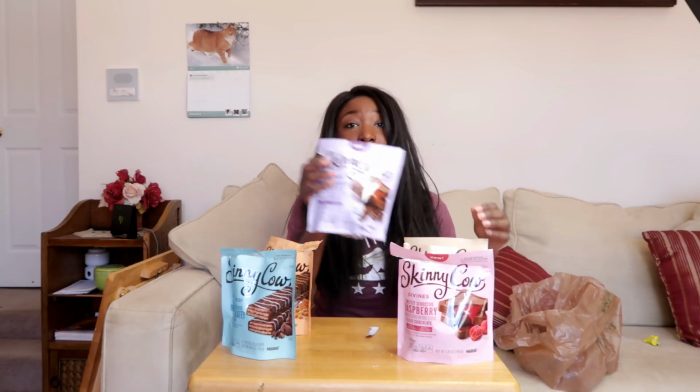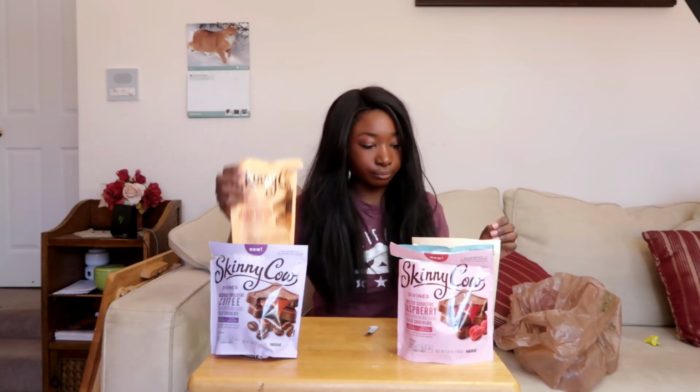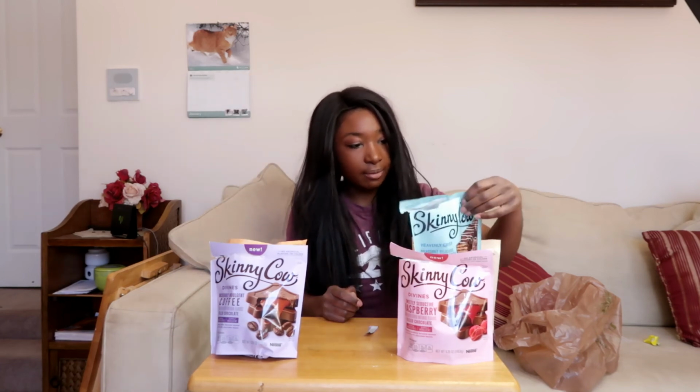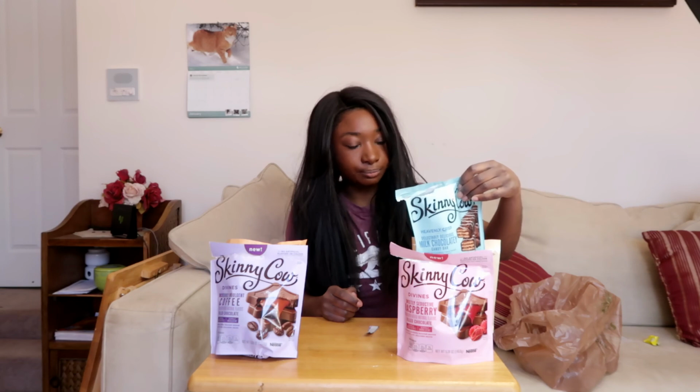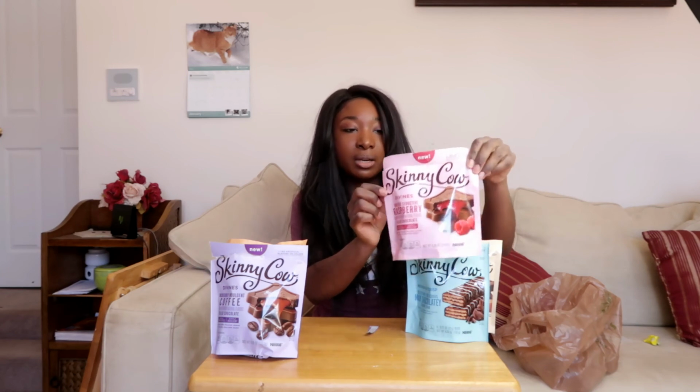Okay, so overall, this is just a really good line. It's kind of hard for me to pick a favorite. I feel like they did a really good job with the coffee one. It's a lot better than I thought it would be. I definitely like this peanut butter one. And I would have to say I like this one too, because it's like Kit Kat. And then I like the raspberry, like if I put it with vanilla ice cream, I know I would really like this. So I just like pretty much them all.